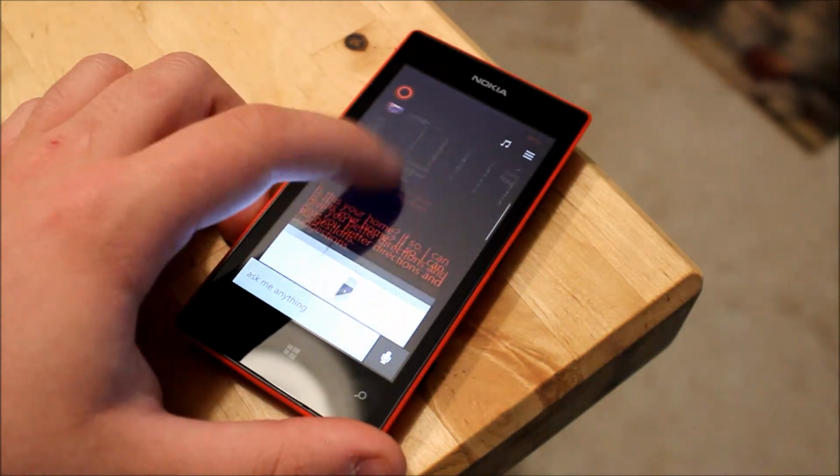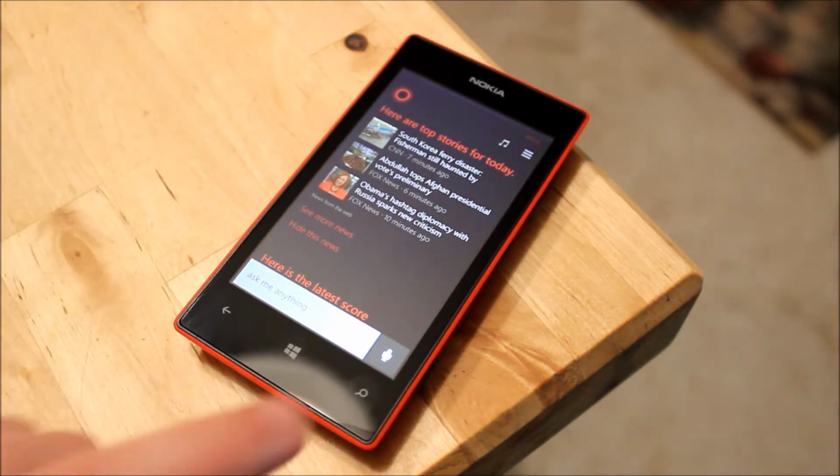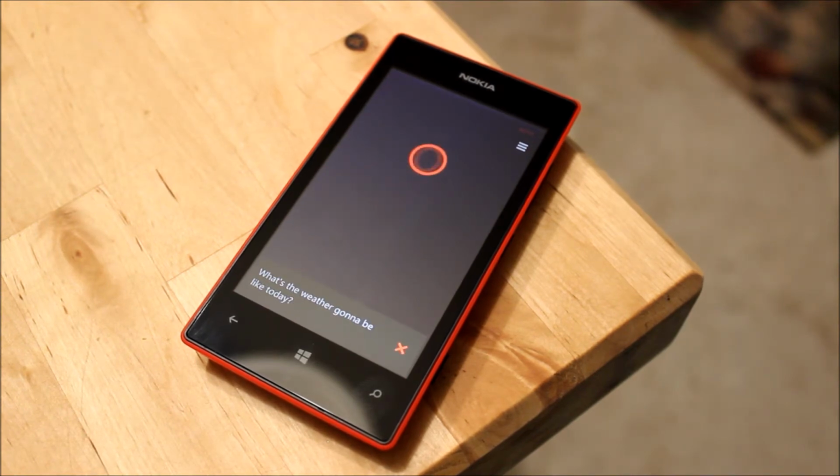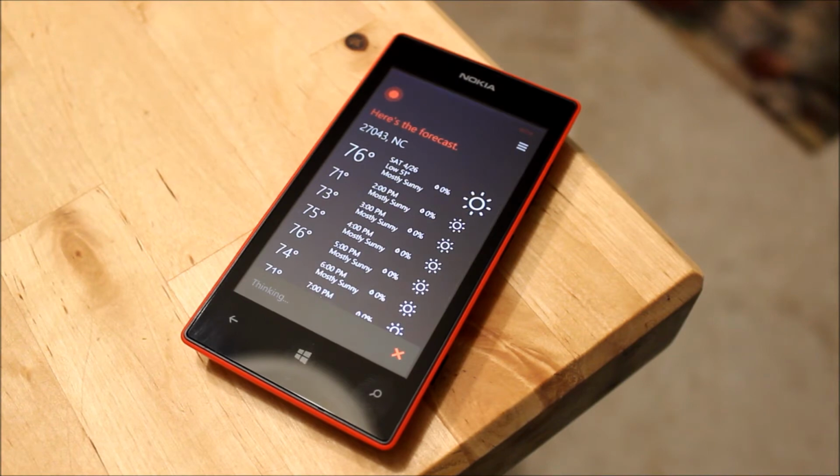Cortana does still have some bugs at the moment, but that is because we are running this on a developer preview, as Windows Phone 8.1 is not quite ready for a primetime release. If you want to know more about Cortana, let us know in the comments and we'll try to provide some more information on it in the future.